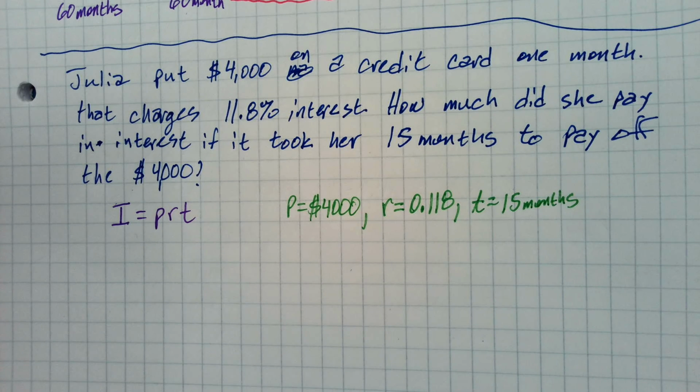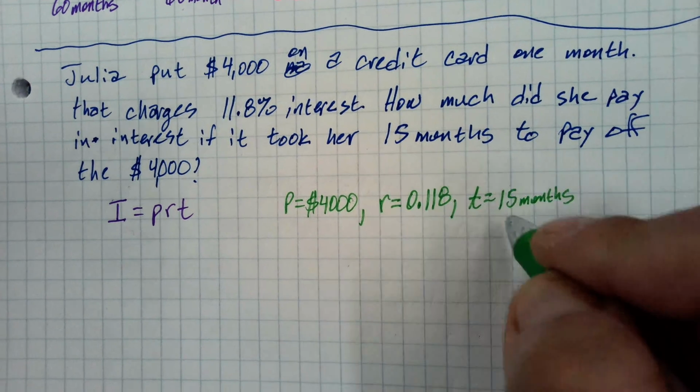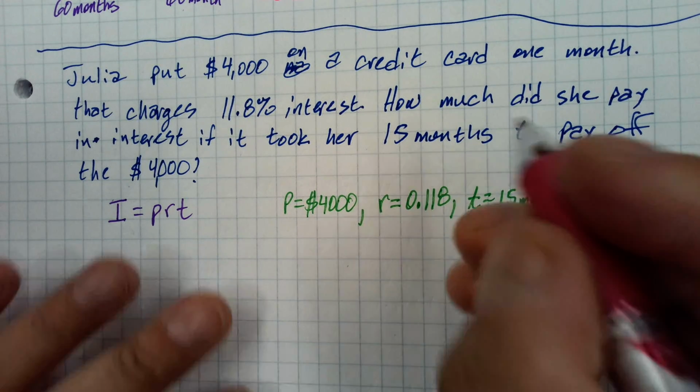There's a catch there, though. 15 months. 1 year and 3 months. But I can't put 1 year and 3 months into my formula here. I have to express that value as a number that represents that 15 months, but as a year. You see what I'm saying? This is in months. I need to write this number in years. 1.3? No. Actually, it's not going to be 1.3. It's 1.25, because 3 is 1/4 of 12. How many months in a year? 12. So T is 1.25 years, right?